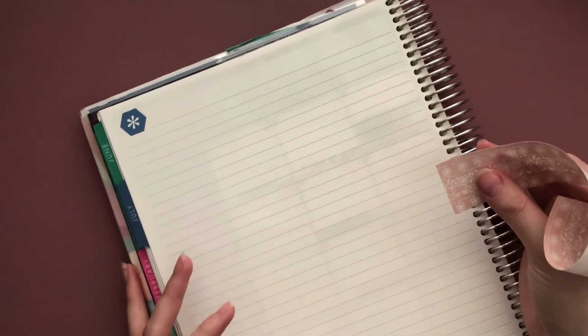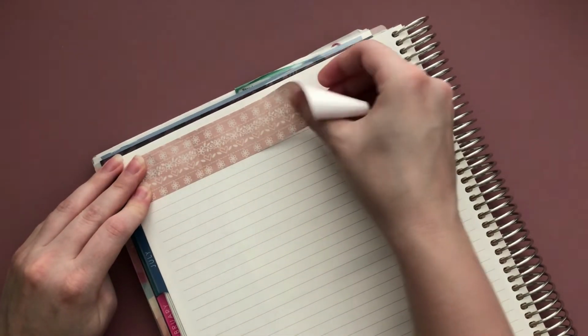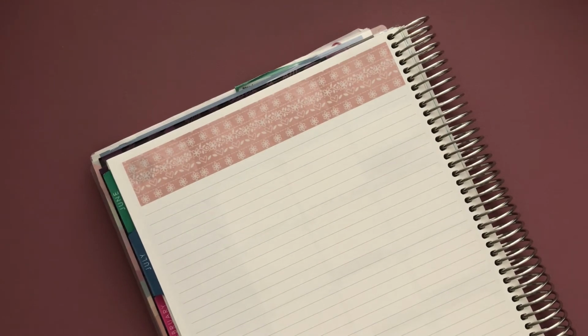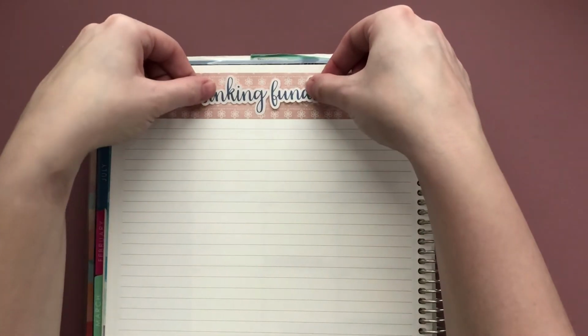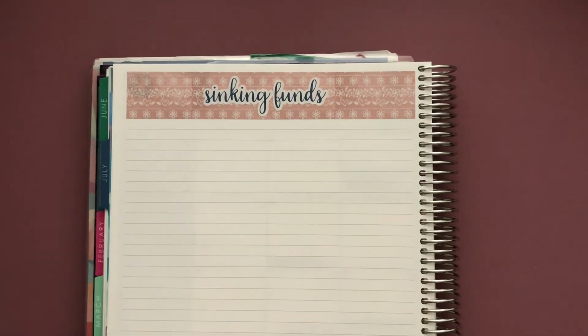Okay, so I'm gonna tilt this. I'm sorry if it's a weird angle. Okay, so there is the washi for my sinking funds. I'm gonna put the heading at the top. I'm gonna move this so it's straight. Okay, and then I'm going to put the subheader. There we go. Okay, I'm going to tilt this again.